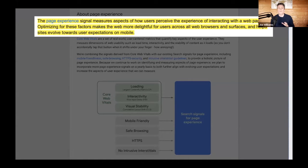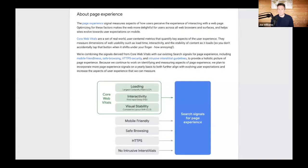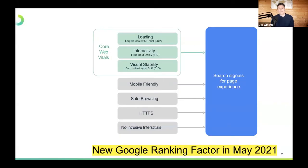So the mobile part is important. As you'll see in a moment, we really want to create a better user experience for mobile devices. So we can break down this page experience signal into the original signals. These are things that we knew about before this announcement. And then we've got these new signals, which are more to do with page speed. So this is a new Google ranking factor in May 2021.